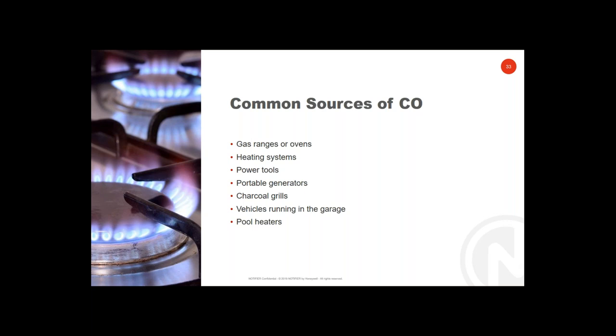Per the CDC, on average, there are 408 deaths per year that can be attributed to carbon monoxide poisoning, and 21% of them have occurred in non-residential and commercial homes. So something that's been in the news fairly recently has been CO poisoning from pool heaters.